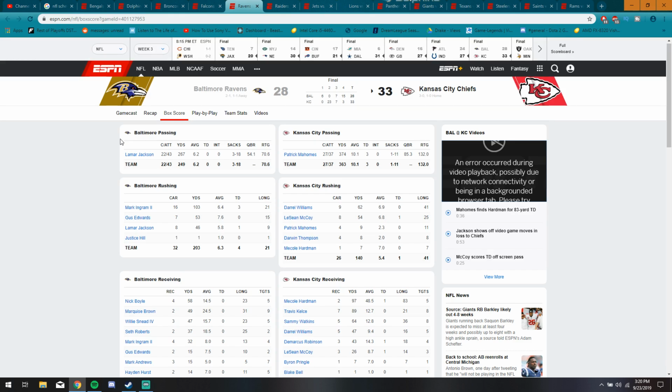Lamar Jackson went to throw the ball to Mark Andrews, or wanted to, Mark Andrews was wide open, putting his hands up in the air like, hey, throw the ball to me. And Lamar Jackson gave him the Jordan shrug. I don't know if you've seen the video. Gives him the Jordan shrug. Says, I'm going to run the ball, and just ran it. I mean, like he's crazy like that.